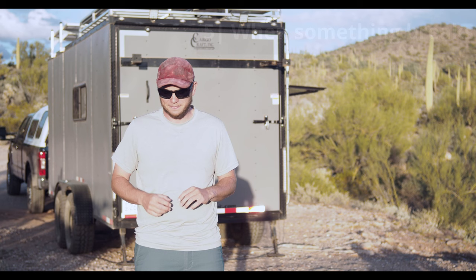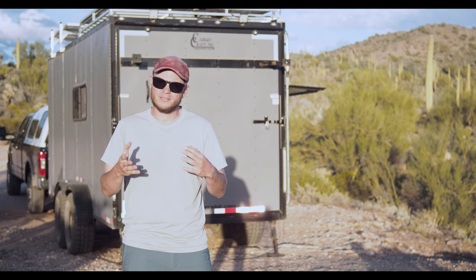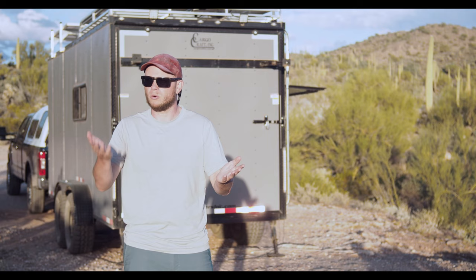All right, folks, hopefully these five categories of how we decided to go with a cargo trailer over an RV help you in your decision-making process, or maybe you've already made that decision and you've decided on an RV or a cargo trailer build or a van build. If that's the case, let us know down below why you chose one way or another. Everyone camps differently, everyone lives differently, everyone's needs are different.